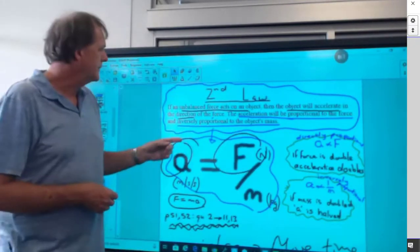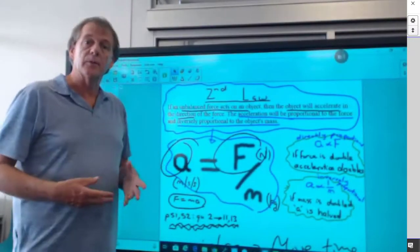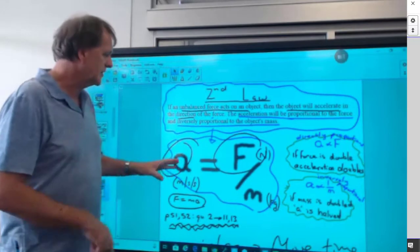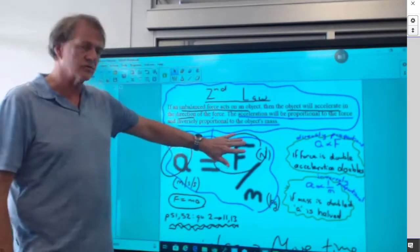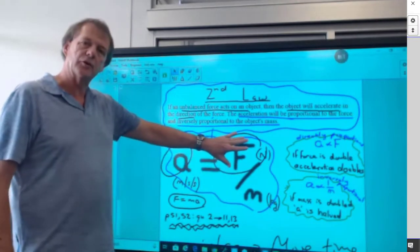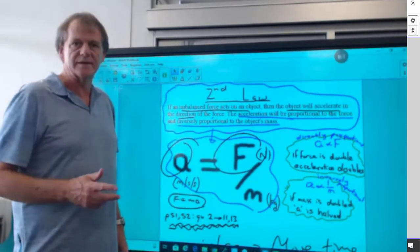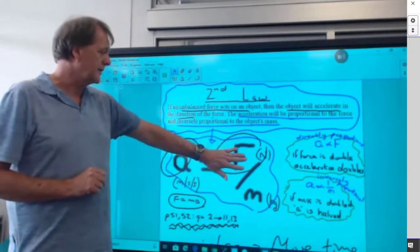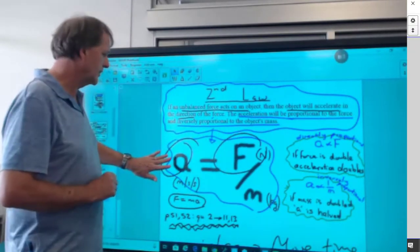So in the second law, if an unbalanced force does act, then this time the velocity does change. It will actually accelerate in the direction of that force. And it turns out the size of the acceleration is proportional to the force. And what that means is if you get double the amount of force acting on an object, it will accelerate at double the rate. Okay, so it speeds up twice as fast. So that's directly proportional. If you do 10 times the force, you'll get 10 times acceleration.